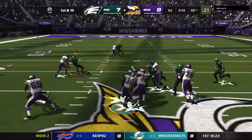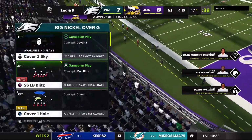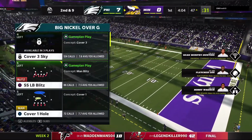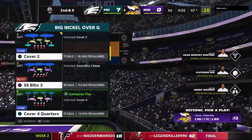Running game working. They'll stick with it on 1st down. And they'll get this just to the 47. 1-yard gain. Yeah, things were pretty stacked up there in the middle of the line. A lot of bodies, not much space. I think ultimately he was fortunate to get anything out of that run.